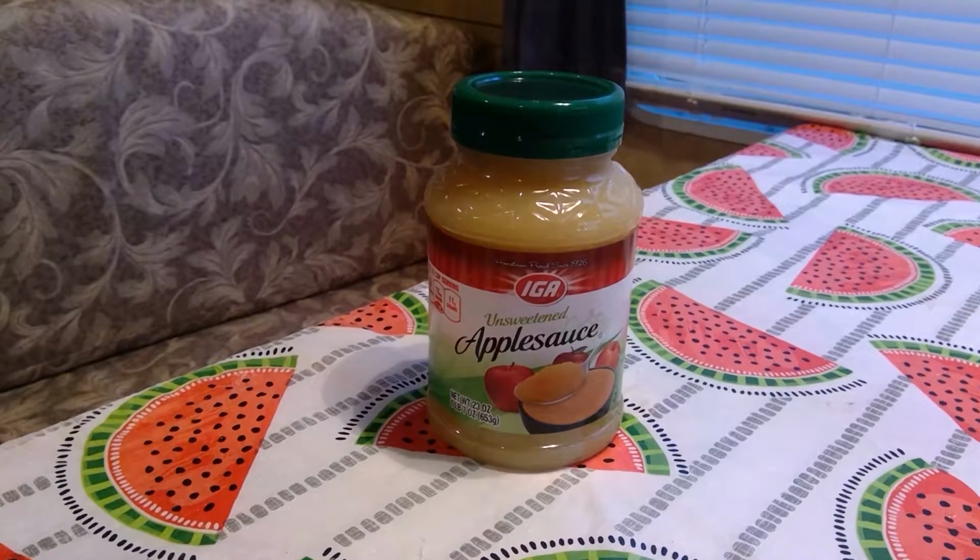So today we're going to do an applesauce mask. There's really not much to it. Basically, you just use enough to coat your hair generously. From root to tip is the instructions. There's no mixing, nothing. And then you leave it in your hair for an hour and rinse it out.